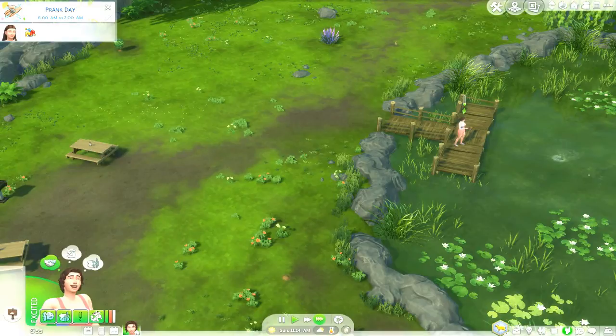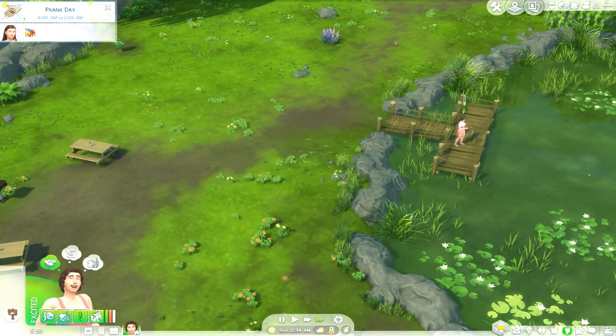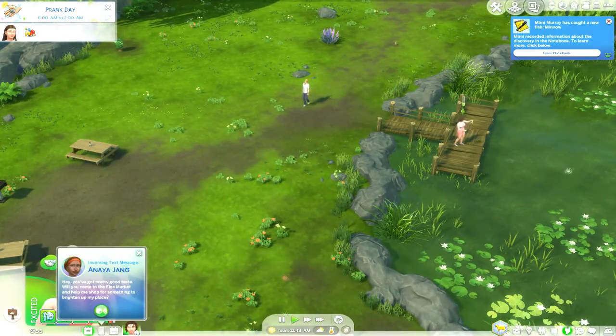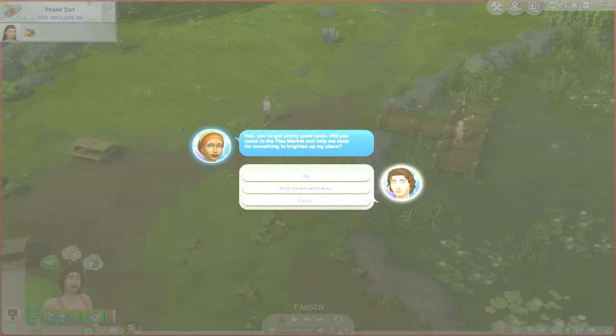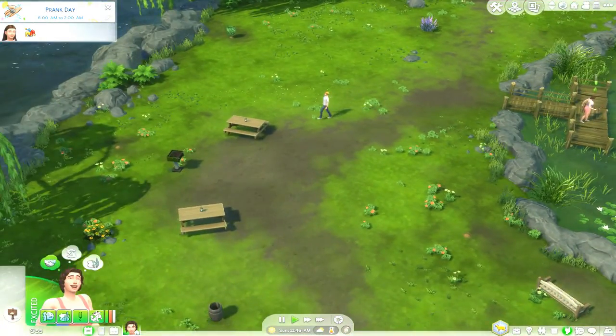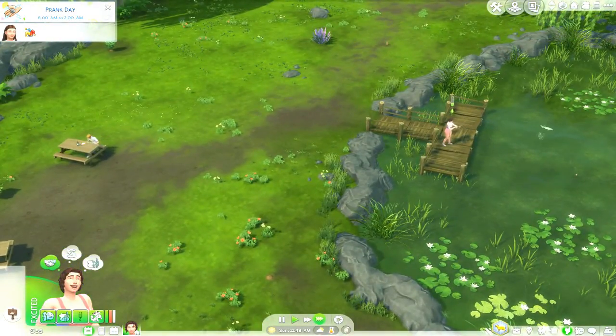And we are going to be fishing. And we can barely afford where we are, let alone go fishing. Here, go down, minnow. Anya, okay. Here, you've got pretty good taste. Will you come to the flea market and help me shop for something to brighten up my place? Look, today I am making sure I right click on the, okay, so you just keep going.